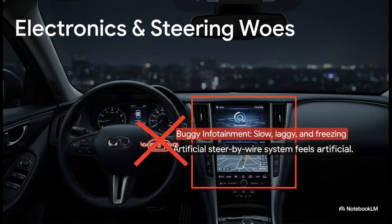And then there's the tech inside the car, which can be a real headache. That cool-looking dual-screen infotainment system, especially before 2018, is known for being incredibly slow and laggy. It'll just freeze up or randomly restart on you. Then you have the optional direct adaptive steering. It's a steer-by-wire system. There's no physical connection to the wheels. And car people, we hate it. It just feels numb and totally disconnected from the road.